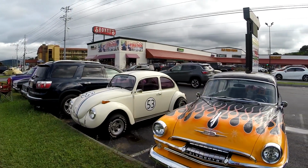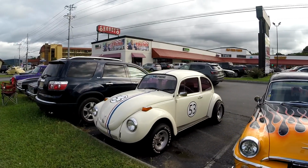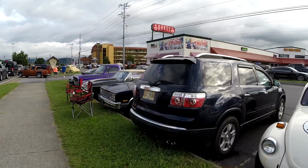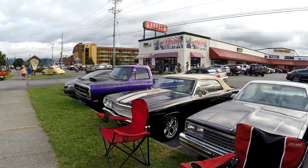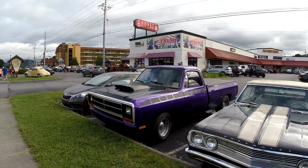Herbie. Herbie's always here. Herbie always makes his appearance here. Everybody gets a picture of Herbie. Herbie's like a regular staple here at the rod runs. A lot of people hanging out at that Trump store. We had a great interview over there.